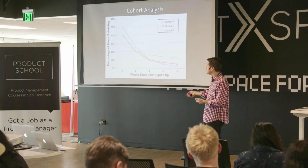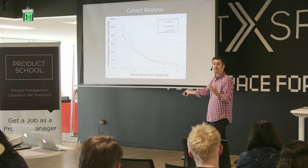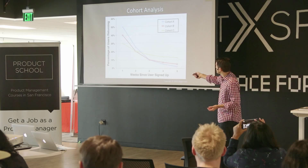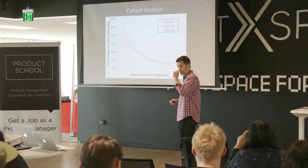So we have 3 cohorts here. Again, we have what percentage of users are returning over time. This time we have weeks since sign up instead of days, but we've got 3 cohorts. Cohort A is the blue diamonds, cohort B is the red squares, cohort C is the green triangles.